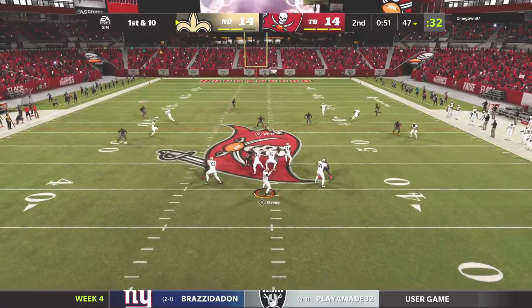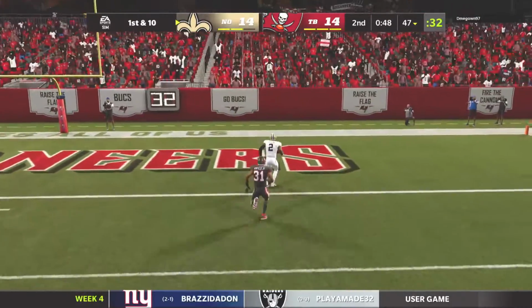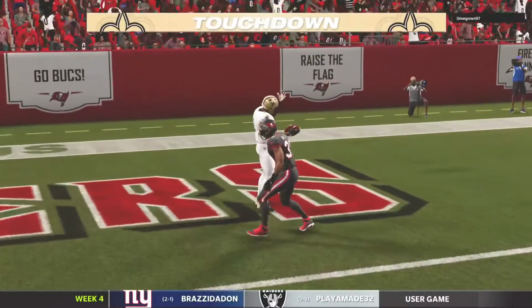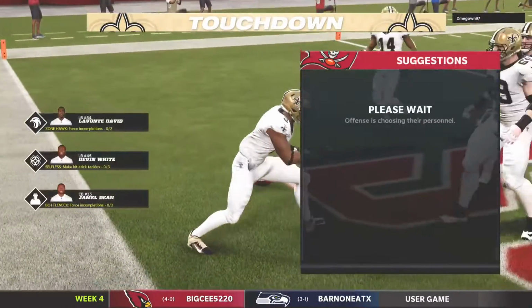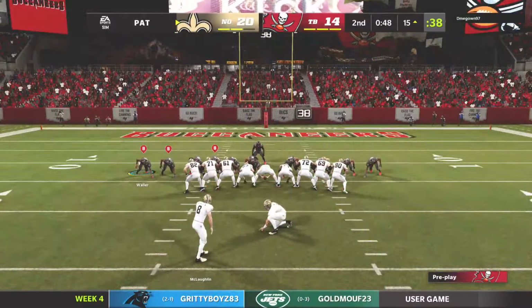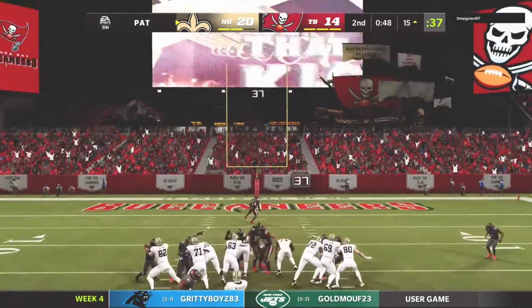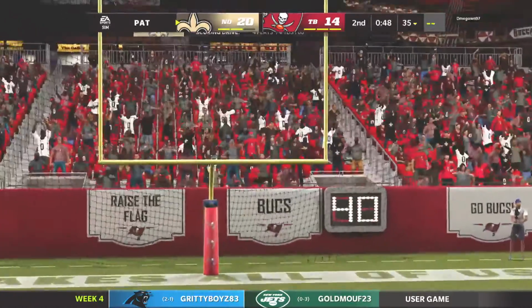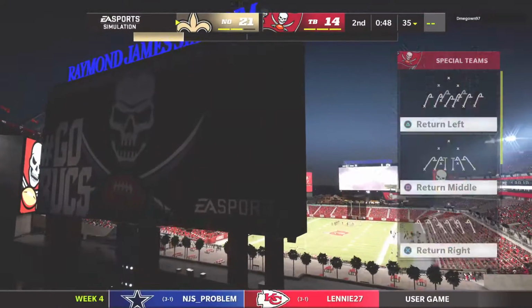Back to throw again. Looking deep downfield. It got his man. Complete. Touchdown, New Orleans. A great effort there with his 2nd touchdown of the game and 5th on the year. And the Saints have moved out in front. Extra point by McLaughlin is up and good. And the lead is now 21-14.